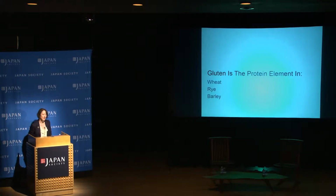Gluten is the protein element in wheat, rye, and barley. Gluten is the element that gives most baked goods elasticity, structure, and texture. Even ancient grains have gluten. Spelt is an ancient grain, kamut, farro, emmer. These all have gluten. They don't have as much gluten as wheat, rye, or barley. They are low in gluten, but they do have gluten.